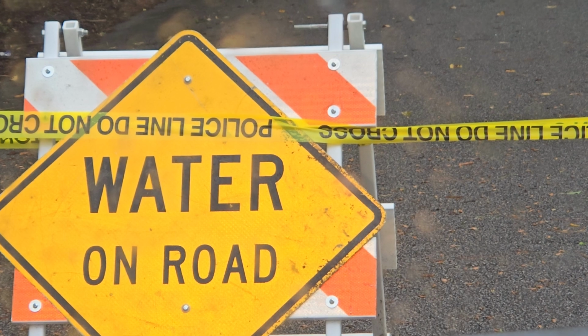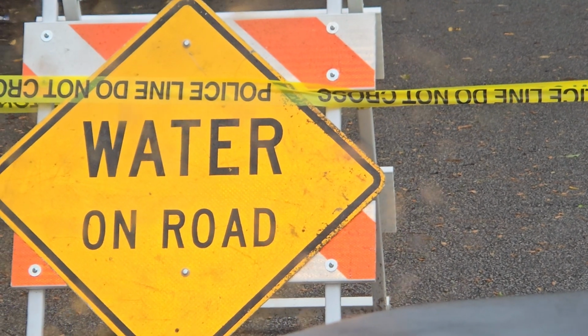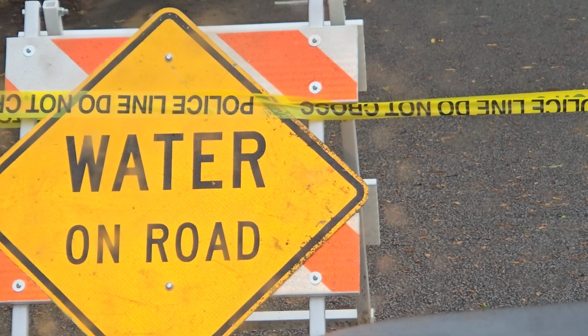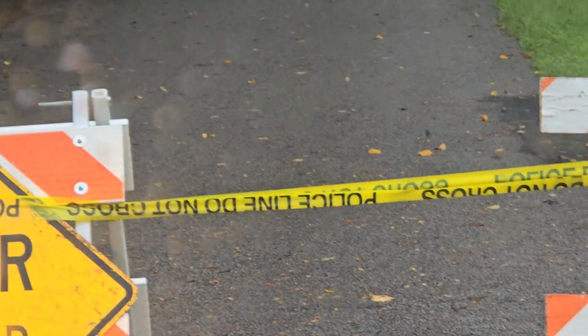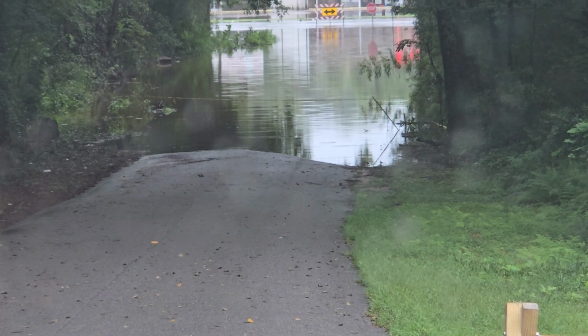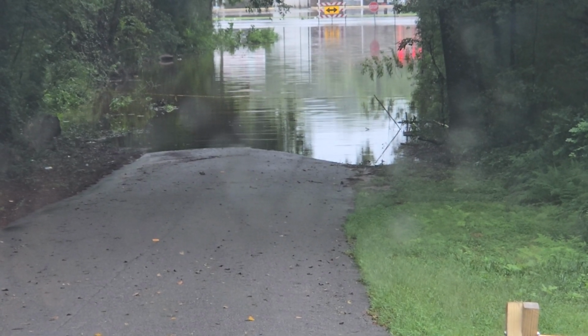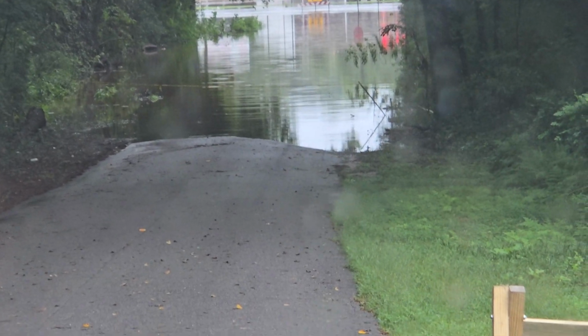Today is the 7th day of the 8th month, and as you can see, this is the theme of my video today: water on road. I'm going to zoom in as much as I can here. As you can see, this part of the road is completely flooded out. Now, that water line down there, right there, that's a road.